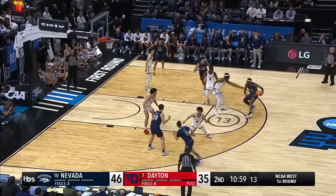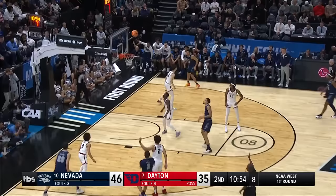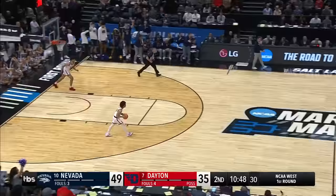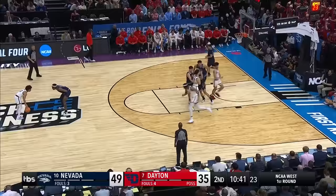Black here, cross-courts it over to Lucas. Three. His third. He doesn't need much space, does he? Nope. Took him a long time. It took him till 3:45 in the first half to finally score. I give him credit. He never forced the action. No, he didn't. He understood the assignment.